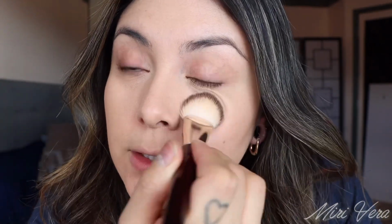Okie dokie, here is what the complexion is looking like. I do really enjoy this concealer. I think it is so pretty, and so far the foundation feels great. It feels lightweight. My skin is a tiny bit dry right now, and I don't mean like I have dry patches. It just feels a tiny bit dehydrated. So I would say, because I'm definitely feeling that with this foundation, if you have dry skin, I'm not 100% sure how you would enjoy this.